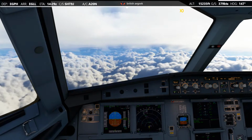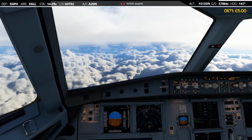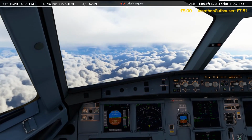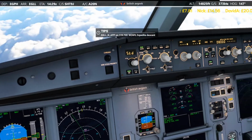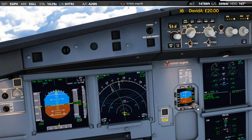Ascot 2113, Norfolk QNH 1015. Speedbird 457, turn left heading 300. Turn left heading 300. So, auto brake low. We've got our QNHs set. We've been told descend 8,000, so flight level 80. Left on the Bravo, hold LAKEY.